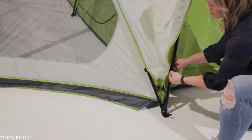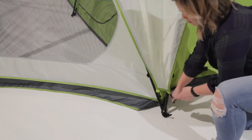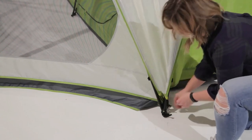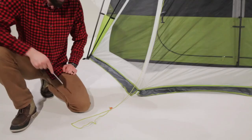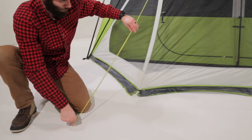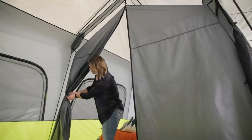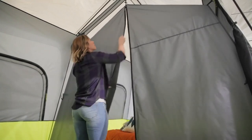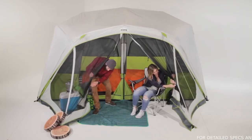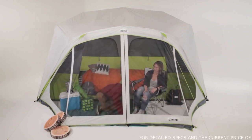For rain protection, drape the water-resistant rain fly over your tent and clip to the leg poles. Guy out the tent and tighten the slack adjuster. Create up to two separate spaces by toggling in the provided room divider. Now it's time to find a comfy spot in that covered screen room so you can sit back, relax, and outdoor more.